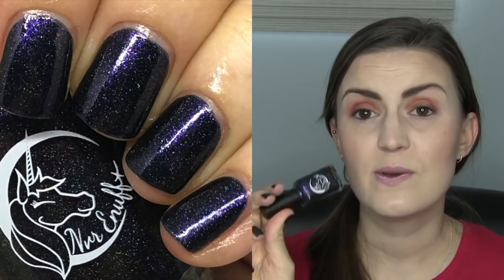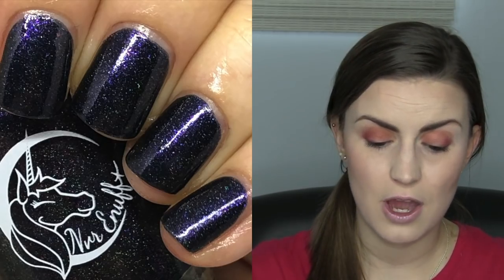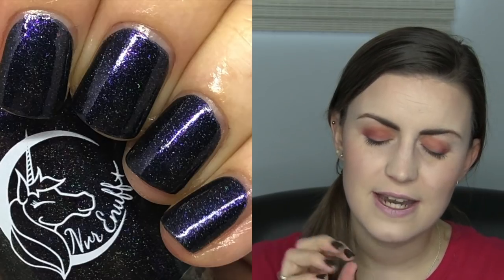So the first one that we have is the Unbreakable Vow, and this is by Never Enough Polish. And this in the bottle looks like nothing compared to on the nail. On the nail in person it's absolutely amazing. It's a multichrome base, and then we have a ton of tiny little flakes, and they're all mainly yellow and red.